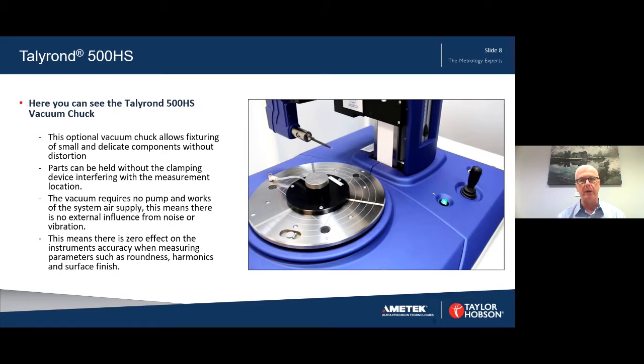For example, a roller bearing or a ball that you'll see in a video later, the ball bearing, can be held and we can still measure without causing any problems or interference from the chuck. The vacuum requires no pump and works off the system air supply. This means there is no external influence from noise or vibration.